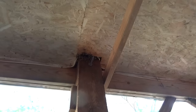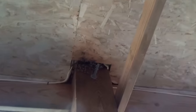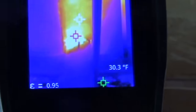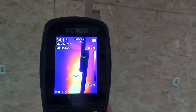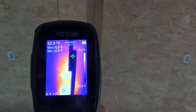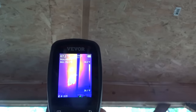Now, Charlie's got that camera shining right on where the bees are coming out of where the hive is. So you see the piece of plywood. All right, now I'm gonna go ahead and put the thermal camera up there and start showing you the size of this hive. Look how long this hive is. It's every bit of 4 feet plus. We got bees running out on the other side of that plywood as well. So this is a really long beehive. Wow. So there is where the hive is, right here.